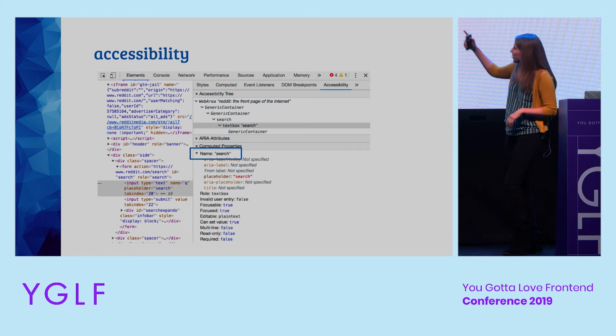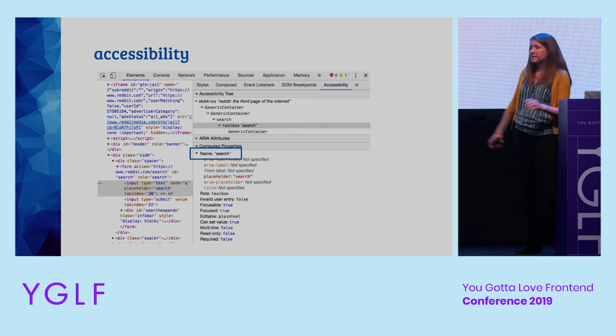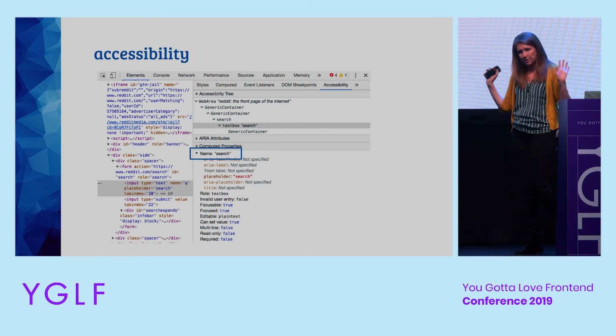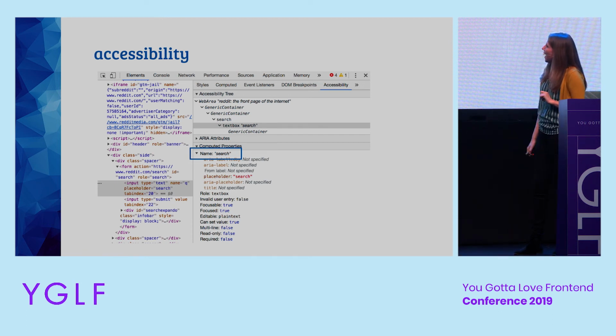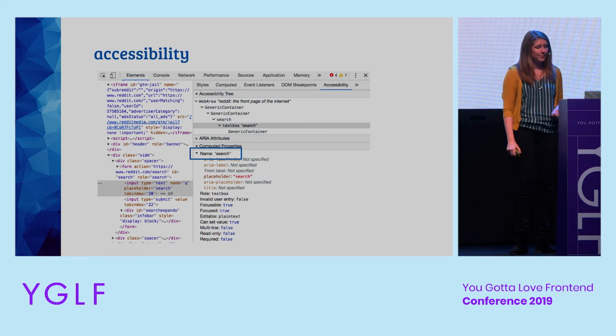You can see that because this name is filled in, you are reasonably safe, although screen readers change all the time, so always test things. But yeah, really, really useful.